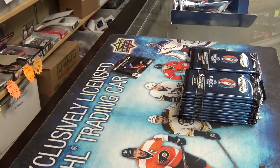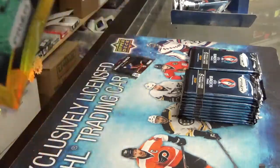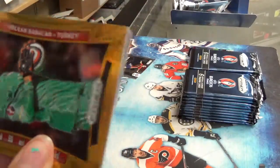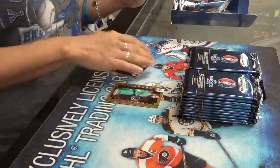And it looks like we're going to have the low number Prizm then. That's Keepers, and that's Volkan Babakan from Turkey. And it's going to be numbered out of 10. No, I just destroyed his name.